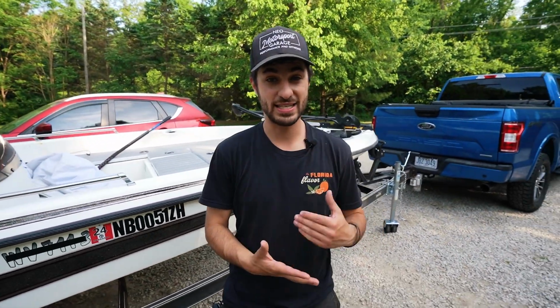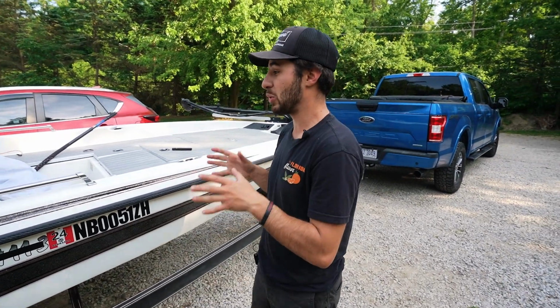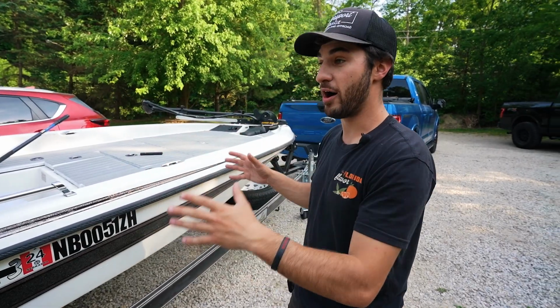We have a tournament in less than 24 hours. We have to be on the water at 5:30 a.m. and there's still a bunch we need to do to button up the Bass Cat so that it's ready for tomorrow's tournament. I hope you guys are excited. This is gonna be the first time that you guys get to see the Bass Cat on the water with a working motor. I'm super excited.